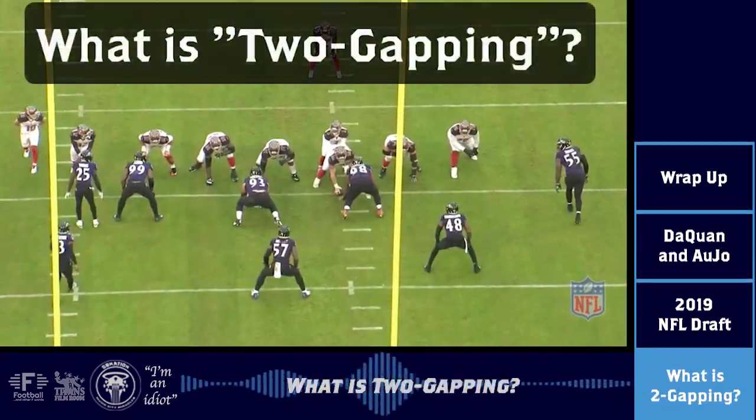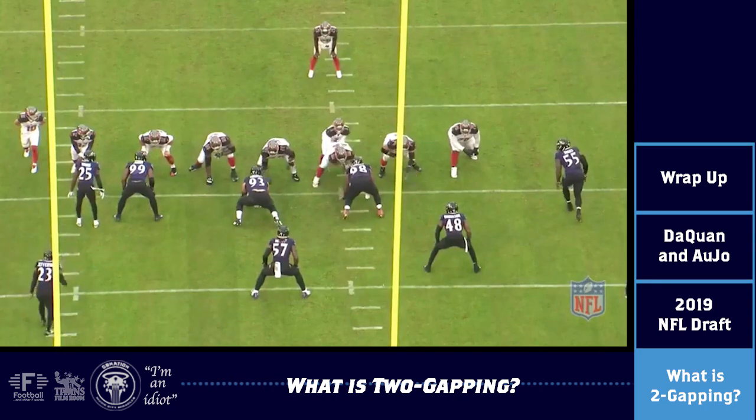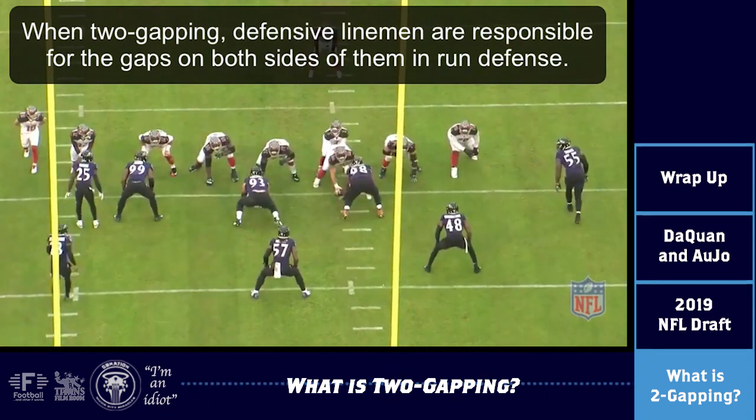So when you refer to gap or 2-gapping, because we're about to get into a lot of that term, are you talking about 2 separate gaps, or are you talking about the 2-gap? So it's 2 separate gaps.